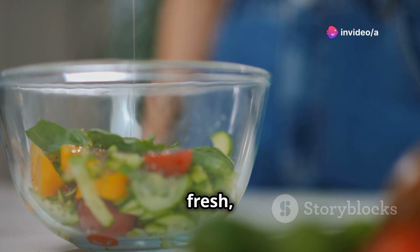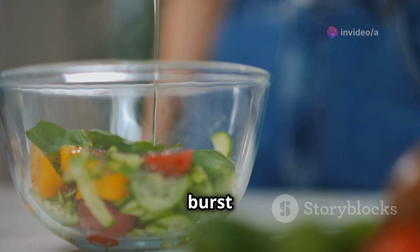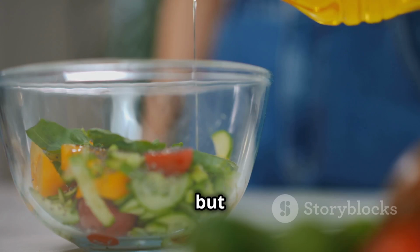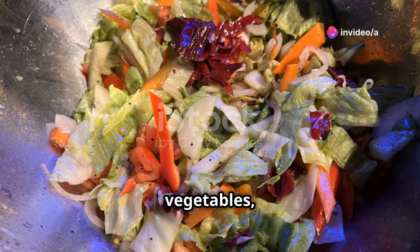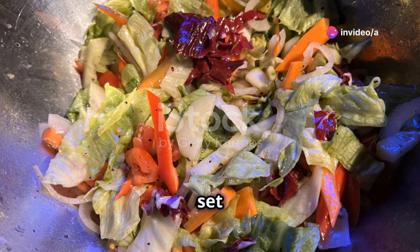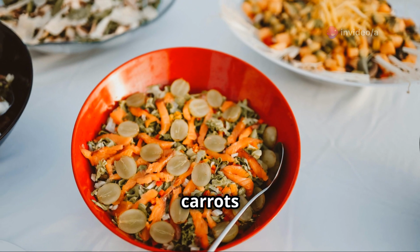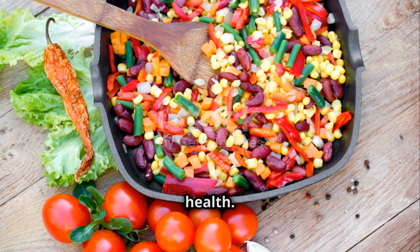We all love a fresh, vibrant salad. It's a staple in many diets, offering a burst of flavors and a rainbow of colors that not only please the eye, but also promise a nutritious meal. It's packed with colorful vegetables, each bringing its own unique set of vitamins, minerals, and antioxidants. From the crunch of carrots to the juiciness of tomatoes, every bite is a step towards better health.